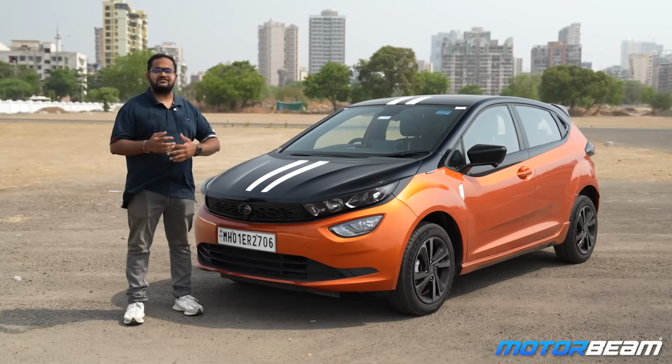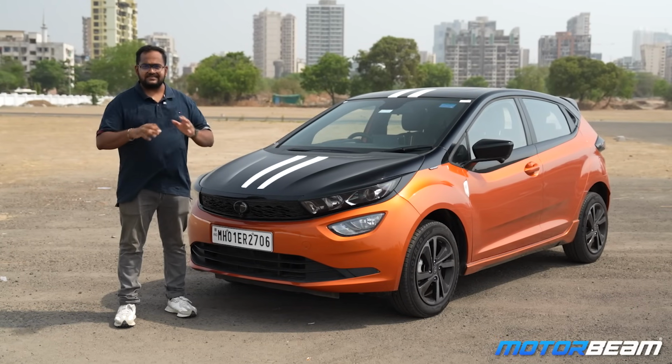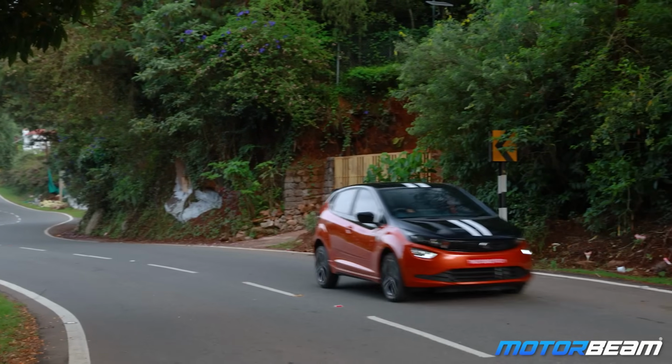If you ask me the best variant for the Altroz, I will say get the diesel manual. There's no diesel automatic as such. Diesel manual will give you amazing mileage. It will run through like crazy. You can do road trips in this car. I've done a very good road trip on this and it was phenomenal.